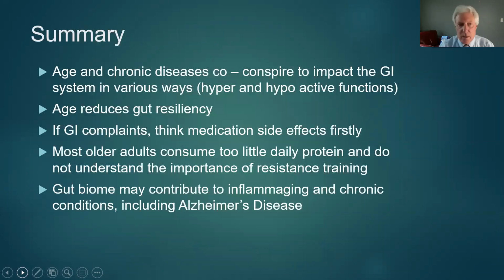So to summarize, we know that age and chronic diseases work together to impact the gut system. And you'll either get hyperfunction, such as we see with loose bowels, or hypoactive function, such as we see with constipation. We know that age reduces gut resiliency, the ability to bounce back. And so when people have colitis, or C. diff colitis, the recovery period is much slower than in a middle-aged population. A word to the wise: if there are either constipation or loose bowel situations or abdominal pain, always look at your medication list first.